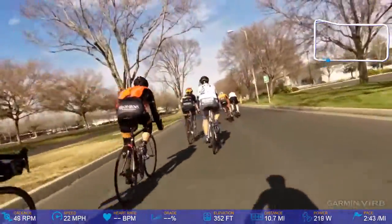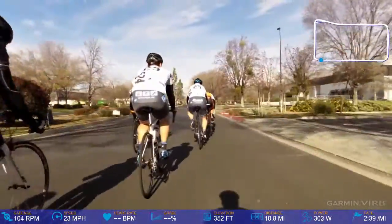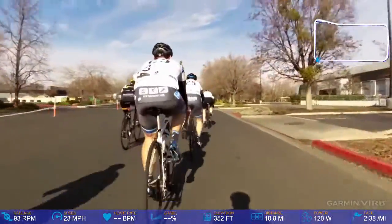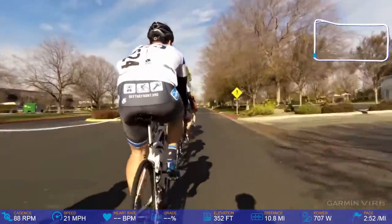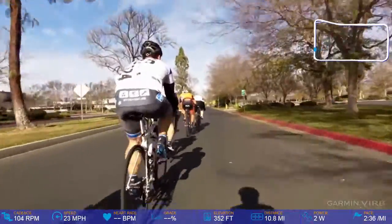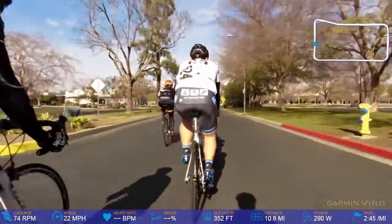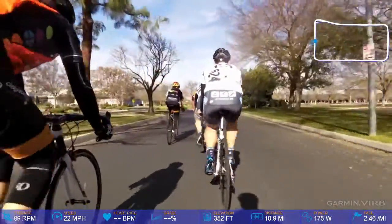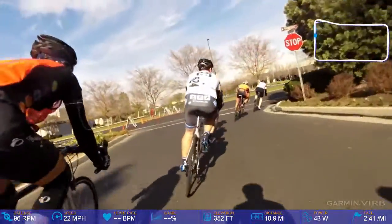This being the first practice race of the season, they're all kind of catching their breath right now from the chase and chase down. And they're going about low 20s right now. The breakaway rider was going pretty strong. He was holding his speed a few miles an hour faster than the pack was, judging from my vantage point. So the pack was going to have to increase its speed significantly to be able to catch him.